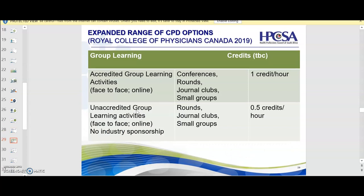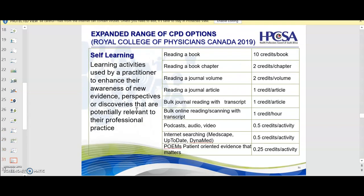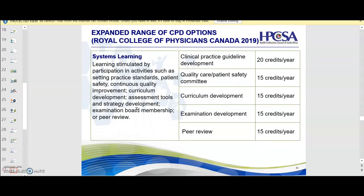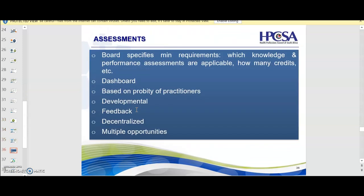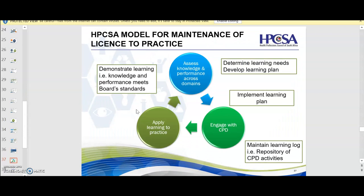And so they've listed in this presentation a whole lot of different ways that you can do that. But essentially, what they are wanting us to do is actually show that the activities we are doing are all in line with what we feel we need to do to improve how we actually show up in our profession.